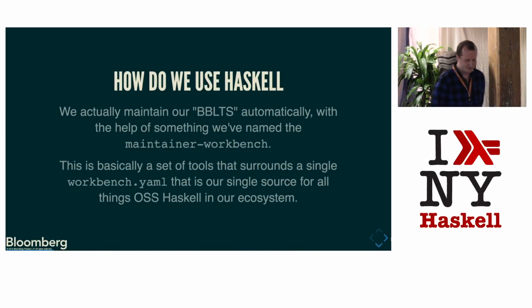So specifically, to maintain our BBLTS, we've created this internal tool that automates this entire process, which we call the maintainer workbench. Basically, the entire guts of this thing is this massive YAML file where we describe what we want in addition to our LTS, and it helps translate things that are upstream into our own local language.